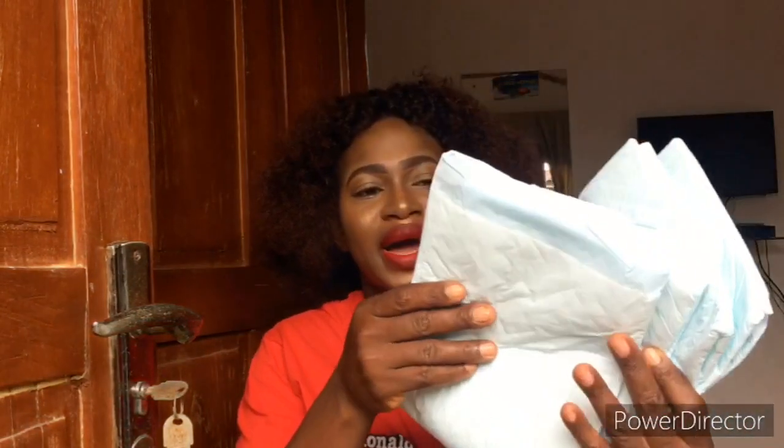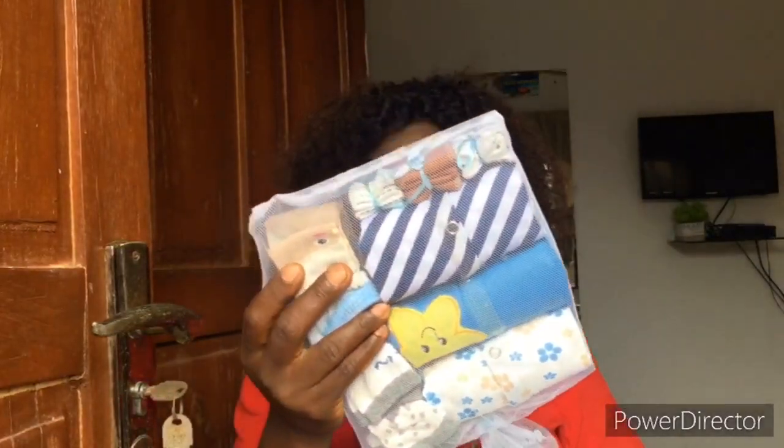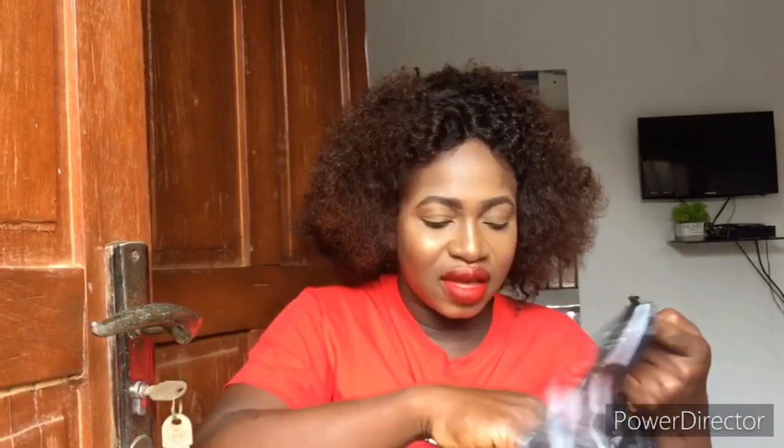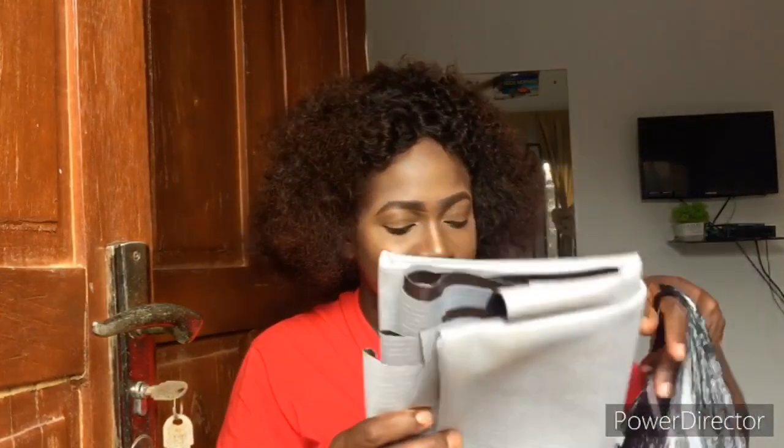Yeah, these are delivery mats. I bought this one at Ogogonogo market, and I got this set of baby coverall. I think I really love them, even though it's like a boy color. I think it's cool. Yeah, I got this quite affordable, I think 3,000 something. And then this is the baby's mosquito net. They asked me to bring it to the hospital, so I was really careful to make sure that I get the items that the hospital asked me to bring.